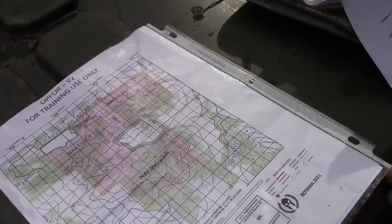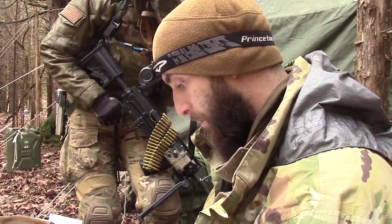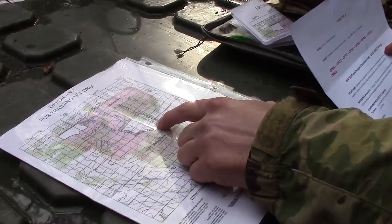And then possible ambush sites. That could be for us, that could be for them as well, so look at both sides of the coin. Avoid the minefields, which you can see right here. It's really not anywhere in the direction you guys are going, so you'll be fine with that.